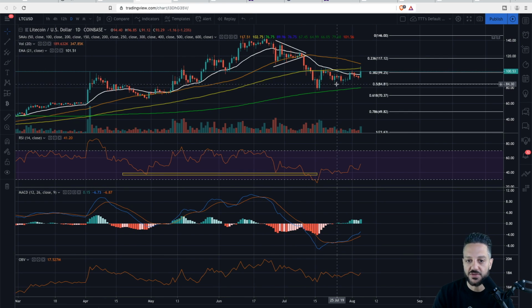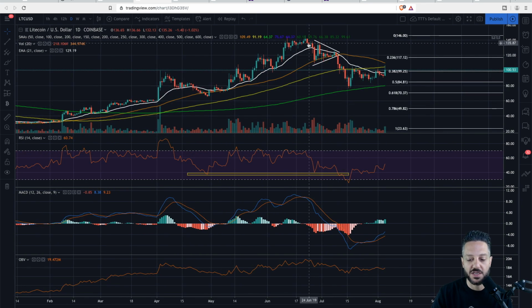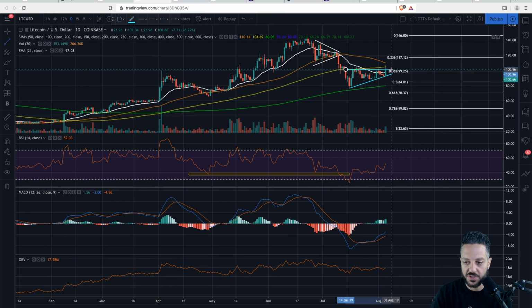My price target for end of 2019 was actually 175, which looked very modest if we were talking about June's prices, but it's looking more realistic now that we're struggling to get above 100. The fact that Litecoin is above the 21 EMA, this white line, something that it hasn't really been able to achieve in over a month, is a good sign, and it is achieving higher lows at the moment, right? And almost an ascending triangle formation that you see here. So I am bullish on Litecoin.